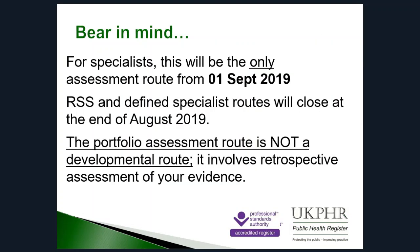So it's worth bearing in mind that when we opened the new specialist registration by portfolio assessment route in September 2018, we also announced that we were going to close the existing portfolio assessment routes. That's recognition of specialist status and defined specialist routes. And we said that they would end in August 2019, which means that from the 1st of September this year, 2019, this will be the only portfolio assessment route for specialists. And the other thing I want to stress is that this is not a development route. This is for people who already have the skills and knowledge and by their portfolio of evidence are going to satisfy our assessors that that's the case.